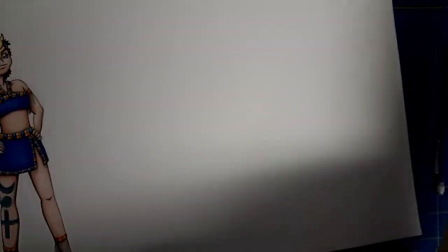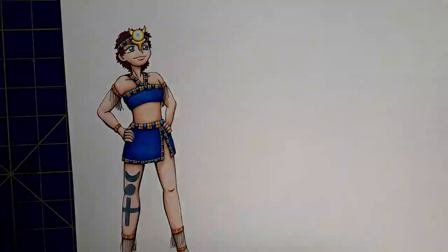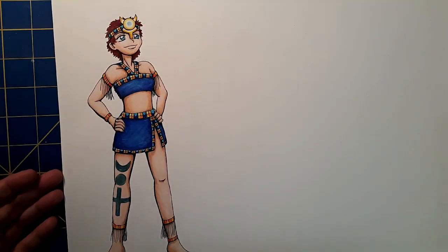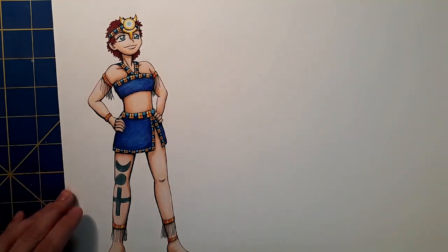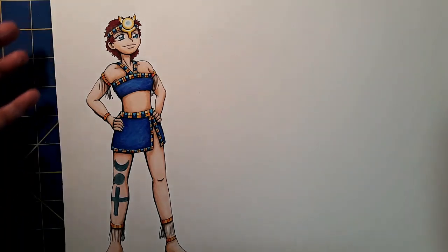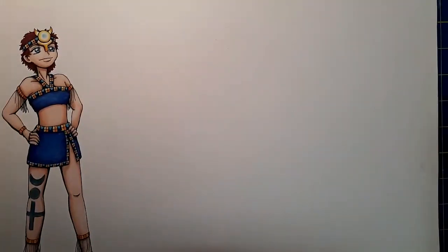So this was our girl that we were working on yesterday. Stay focused with me, camera. Thank you very much. So this was our little planet Mercury lady. And pretty much finished her up. Still a little touching up to do. Not going to worry about it just yet. But instead we're going to start working on our new girl. So scooting the paper over a little bit.